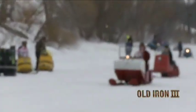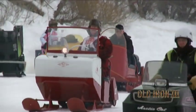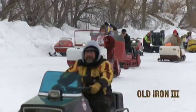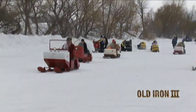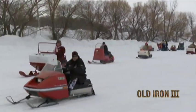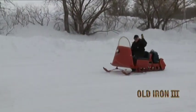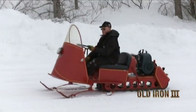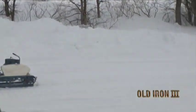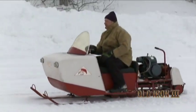Some more antiques. One an Arctic Cat up in front, a double wide, and a Polaris behind, another Arctic Cat and another Arctic Cat. Yes, the Antique Club is here and they're going to have their own driving events, and we're happy to see the pioneers of this sport attend and go around the lake. Look at that, beautiful. Thanks for coming, guys. Apparently the colors of the day were red and white.